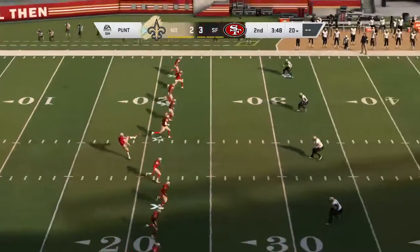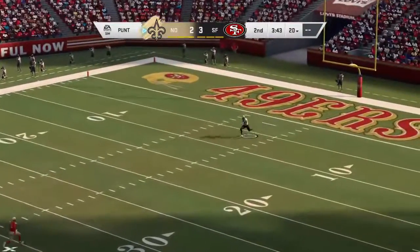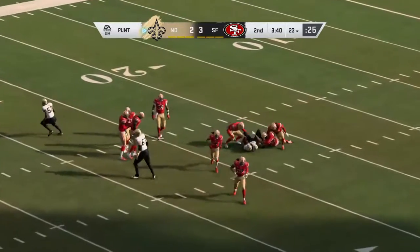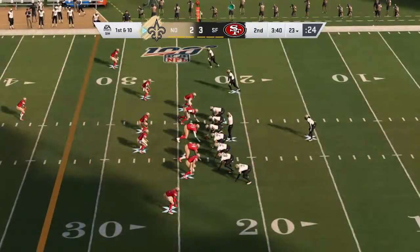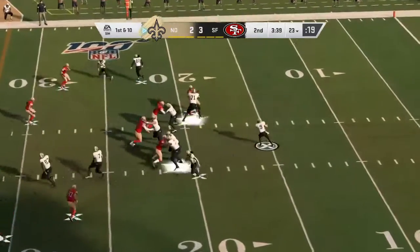So a free kick situation forthcoming from the 20 as they'll punt this one away. This is fielded at the 7. The Saints offense on the field, ready to get their drive started. They punted last time they had it. What steps, Charles, you think they have to take to make sure they don't do that again?